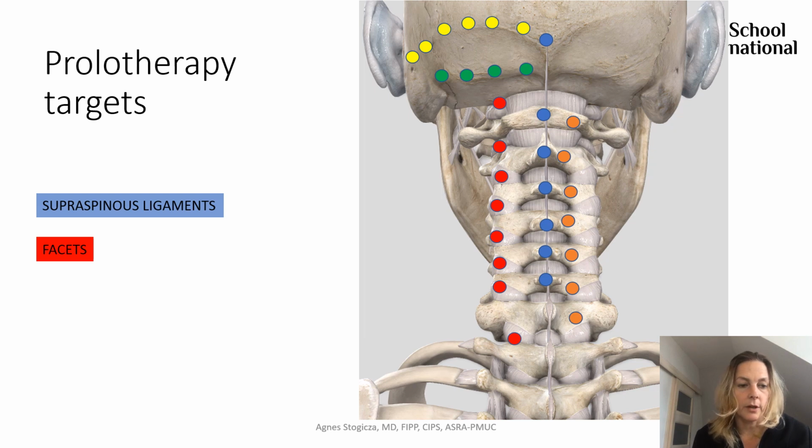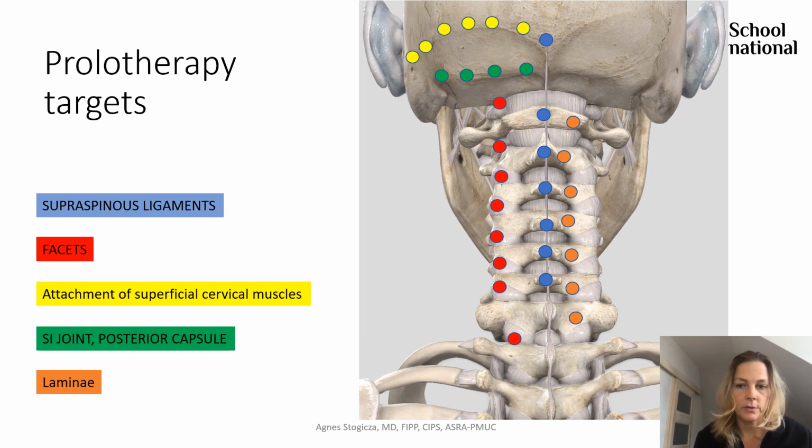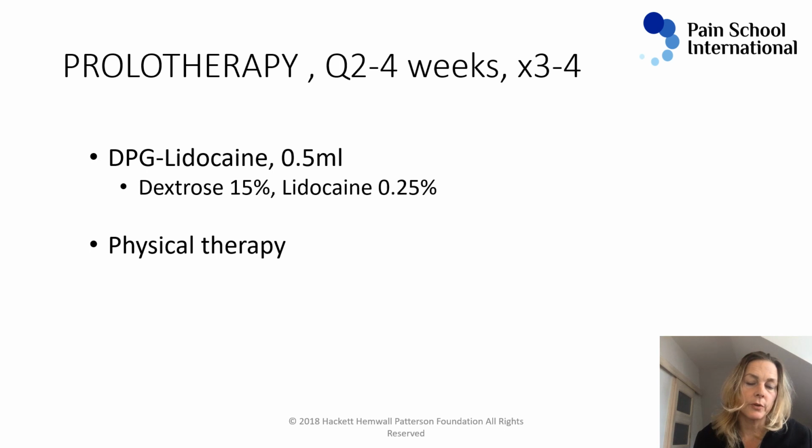So these are the targets, of course, as mentioned. What's the protocol? You inject 0.5 milliliter. It could be either dextrose prolotherapy, which is 15% dextrose, or DPG, which is dextrose phenylglycerin, but really you could use PRP or stem cells. It depends what you have access to. Always combine regenerative medicine with physical therapy. It's just a better outcome.